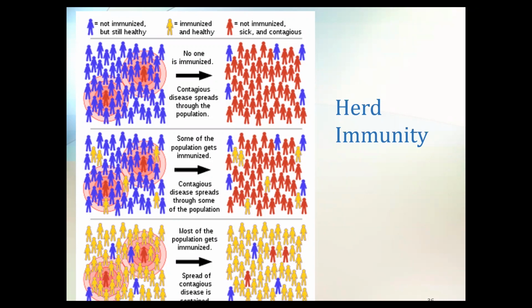So herd immunity is very, very important because it helps protect those in a community that are unable to be vaccinated. So like babies, we know, aside from hepatitis B, they cannot start vaccines until 2 months of age, and then some vaccines even later, like MMR starts at 12 months. There's also people with weak immune systems that cannot receive these vaccines. And this could be due to disease like cancer or medical treatments or chemo, or just having really severe immunodeficiencies.